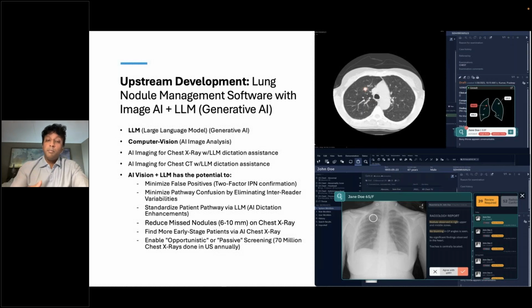It has two-factor lung nodule confirmation. Not only does the computer vision AI identify the lung lesions, so does the radiologist and approves it. So there's two-factor confirmation. It can also eliminate inter-reader variabilities, which means one radiologist may read a CT scan one way, and another radiologist, let's say a thoracic trained radiologist, may read it a different way. By creating standards, you can eliminate that inter-reader variability and lift the standard across the board. That also allows patients to have some artificial dictation enhancements, meaning utilizing language that a radiologist may prefer, and then eliminating time just wordsmithing.